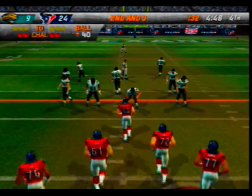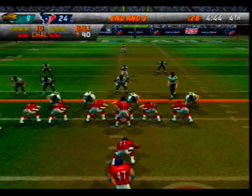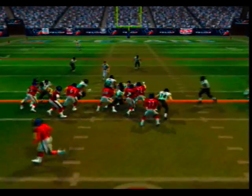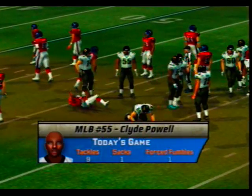Second and 3 coming up here. On the 40-yard line. Hey, let's go one deep. They'll go from the I formation. Pull back handoff. Powell is there on the stop. So a gain of about one.